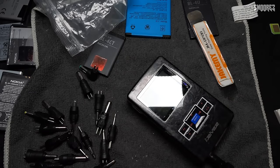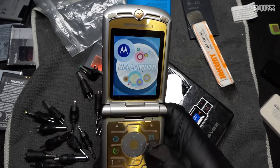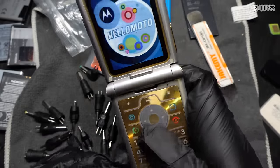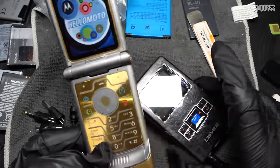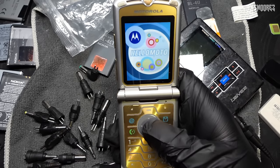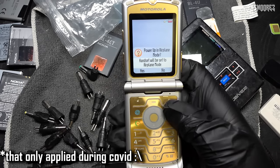Let me try this Motorola battery in one of the other phones. So let's see if the Dolce & Gabbana one works. Nice. Does it have a fancy startup tone or something like that? Because it's luxury? You'd think that would be the case, wouldn't you? Assume so, anyways. Handset will be set to airplane mode. Nope. Who flies in airplanes nowadays, anyways?